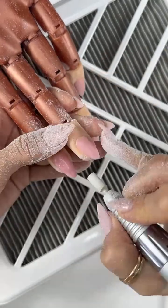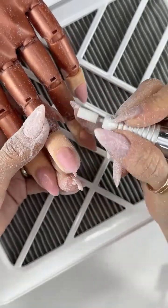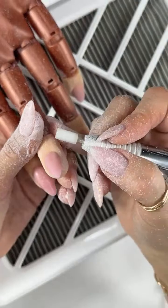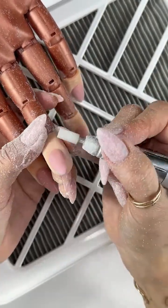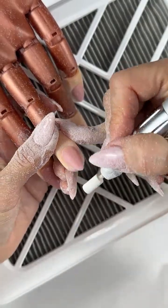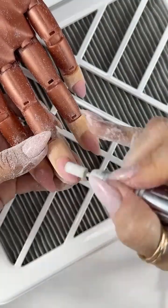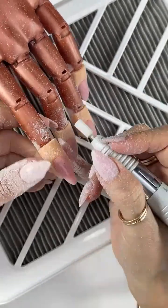So I use my hand file for the majority of my sculpting on my clients. You'll very rarely see me hand file a whole lot, unless you watch me do my own nails. My right hand gets filed by my left hand a lot. That's a different story though. My nail tech is myself. Eric could do them for me, but he's busy too.